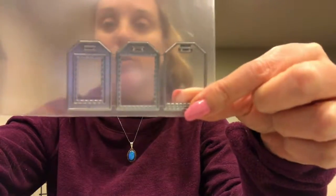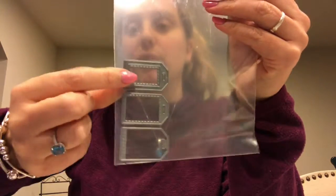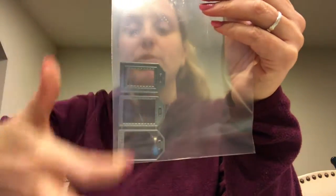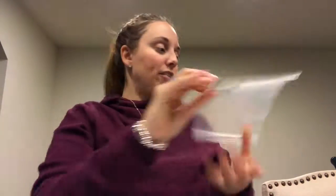Okay, so the free item with the 60 were these 3 little dies. These are so cute. I thought these would look cute on a card. Maybe it says happy birthday and the person's name. You can do gift for you. You can stamp stuff in there. You can use them individually. But I just thought it was super cute. So you can just hang tags on the front of the card or just make little mini tags for presents.